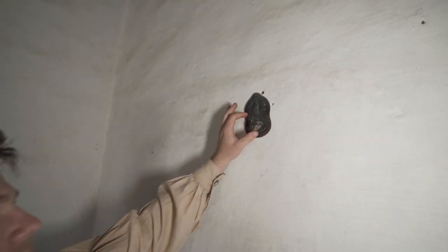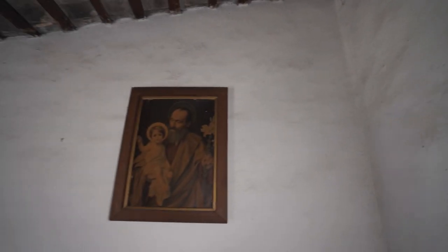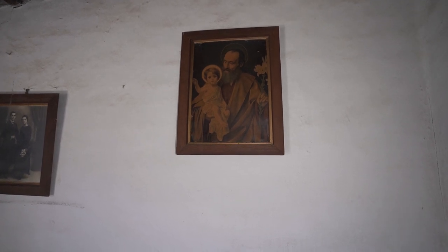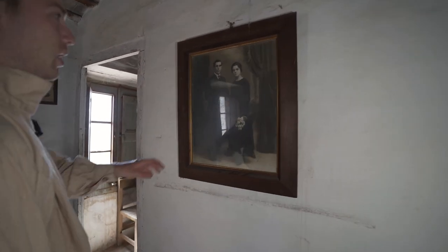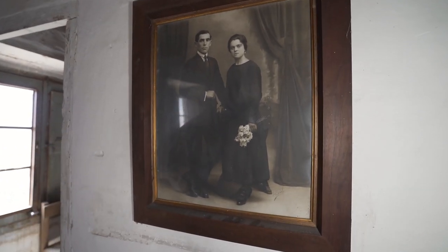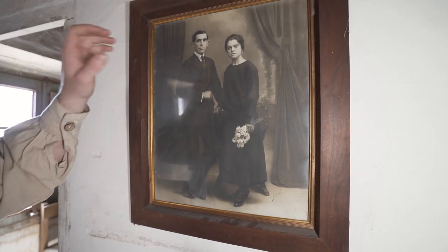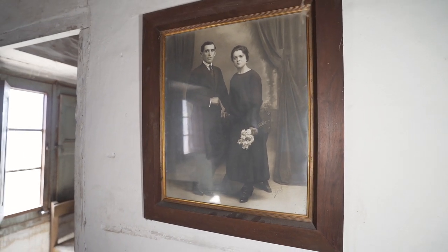One religious artifact for praying. There would be a little bit of holy water in there. Then you could make a cross. Depiction of Jesus Christ with a child. And here we see a picture, not of the family. I've seen these two people coming back in a lot of abandoned places, actually. And they are most likely royal people. In Spanish places and Portuguese places, you see this picture hanging up a lot. But it's quite fascinating to see. Beautiful people.